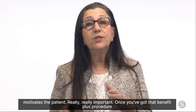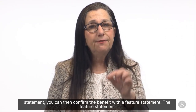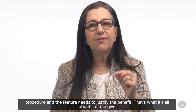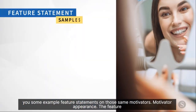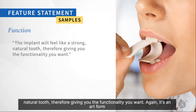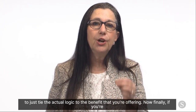Really, really important: once you've got that benefit plus procedure statement, you can then confirm the benefit with a feature statement. The feature statement describes the facts. This is the logic, right? The facts or characteristics of the product, service, or procedure, and the feature needs to justify the benefit. That's what it's all about. So let me give you some example feature statements on those same motivators. Motivator appearance, the feature statement: the implant will look like a natural tooth, therefore giving you a beautiful smile. Motivator function, the feature statement: the implant will feel like a strong natural tooth, therefore giving you the functionality you want. So again, it's an art form to tie the actual logic to the benefit that you're offering.